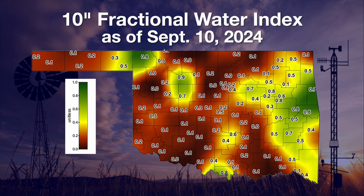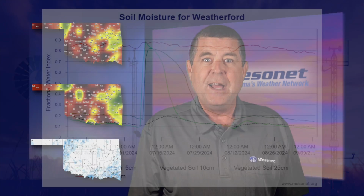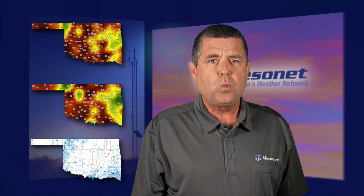Looking at soil moisture in a graphical form for Weatherford, we see they had one good rain this summer. It came during the first week of July and amounted to about 1.3 inches that only percolated down to 4 inches. No decent rain has happened since then. Gary is up next, showing drought is looking a little worse each week.